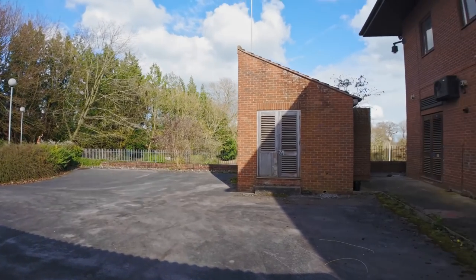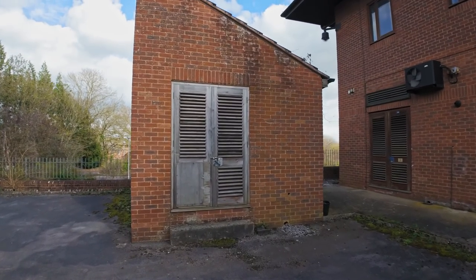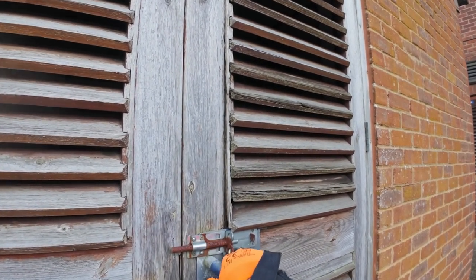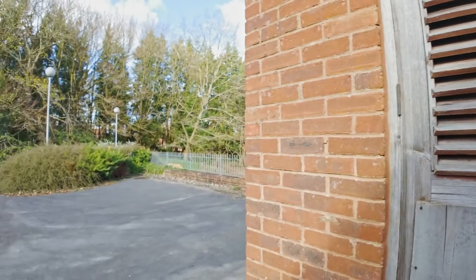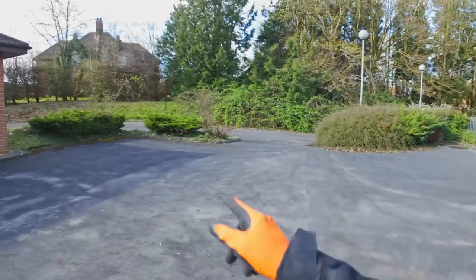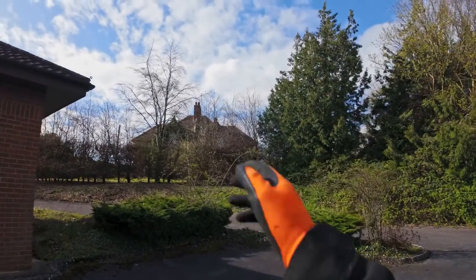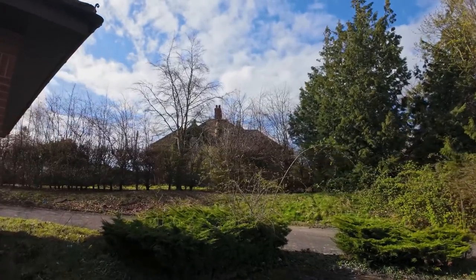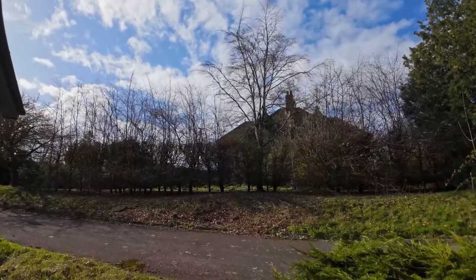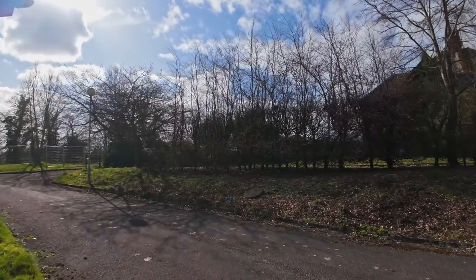Oh, that's probably locked. Just have a look. It's probably the generator for this place, which would have been worth probably hundreds of thousands of pounds. No, it's locked. Ah, look. Massive house or two semi-detached houses. Just sit in there, folks. Letting it rot, so they've got an excuse to knock it down. Let's let it rot, folks.